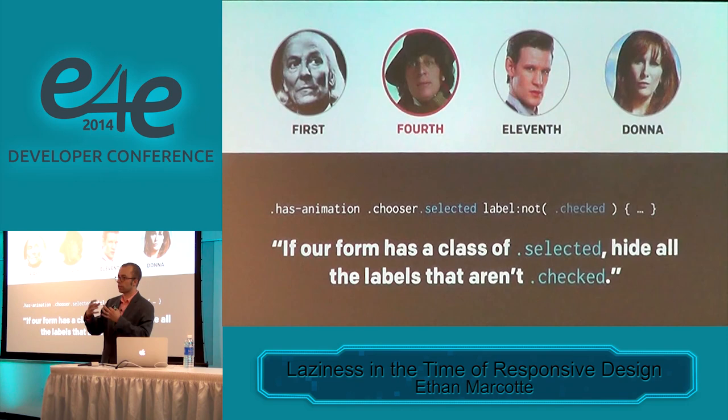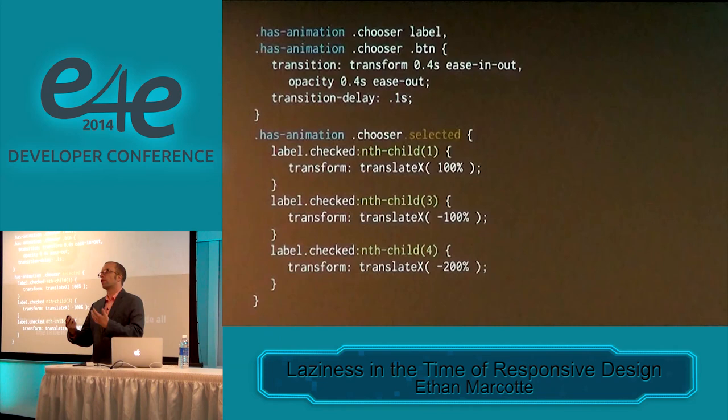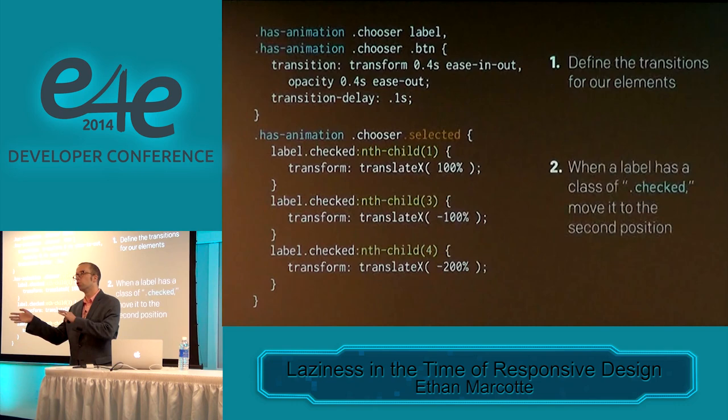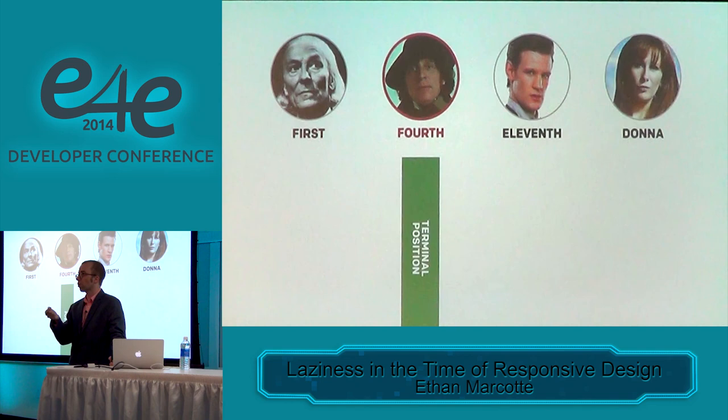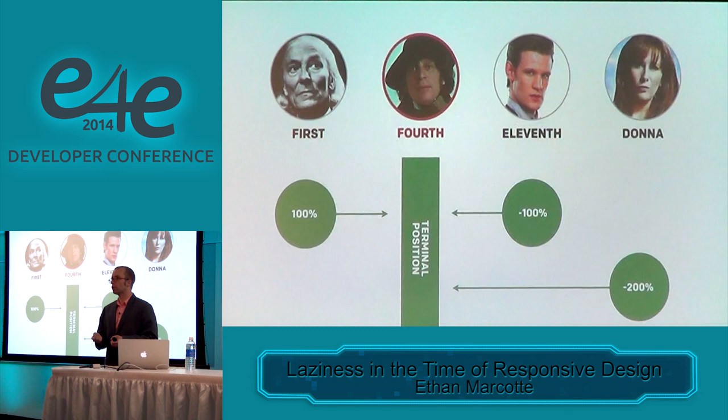With that in place, we can finally finish this off. We can apply some simple transitions and some transforms to move elements from their default position into that selected place. This looks kind of complicated, but all we're saying is that we understand the second element in the row of four is our terminal position. And then any other element in that list of four needs to move by relative units of 100% along the x-axis, plus or minus.